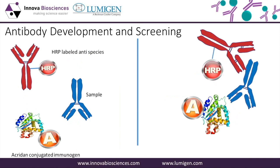The process of monoclonal antibody development requires the testing of many hundreds of plates from tissue culture. In this scenario, we're using an Acridan conjugated immunogen, an anti-species labeled HRP antibody, and our sample is in blue here on the left. On the right-hand side is what happens when you combine these key components into the well. We'll get a specific immune complex formed where the sample binds the immunogen and your anti-species antibody, HRP conjugated, will form the association of Acridan and HRP, allowing rapid and efficient testing of monoclonal antibody development, circumventing the traditional use of coated plates for ELISA screening.